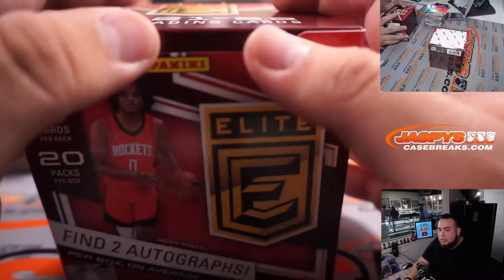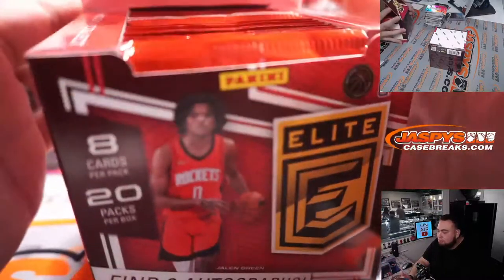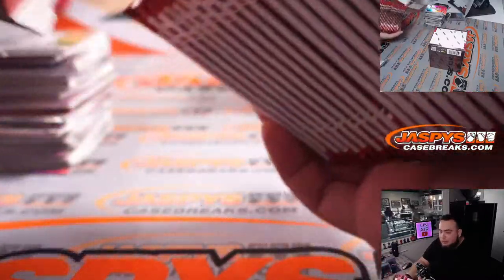Do you know if there was any recent change in Jaspy's Case Breaks payments? It's now calculating taxes. No, not that I know of, Book. The only time we'd ever charge taxes is if you were in California.